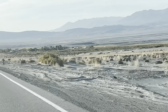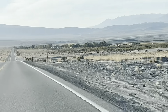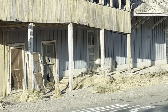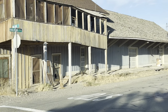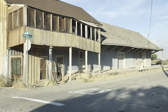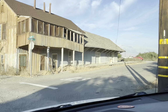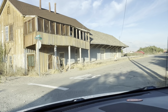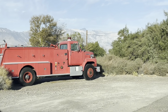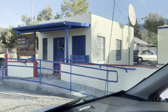There's the lovely town of Keeler. Get yourself a cheap piece of land there. Now they used to have buckets coming all the way over from Saline Valley bringing salt, and this was like the train station that they'd unload at. I believe Cerro Gordo unloaded here too, I'm not sure. Nice fire truck. There's the cute post office.